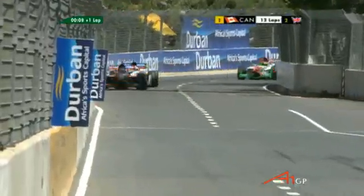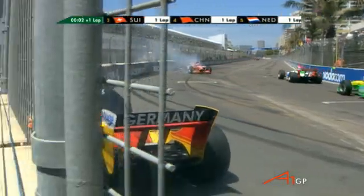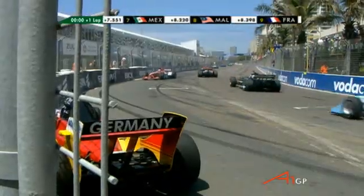Through the long left-hander they come then, and still Bleekemolen keeps Ammermuller behind, having a little look up the inside. Oh, they hit each other! Both out! Both out! And that puts more cars up in the top 10. Did I talk about red mist from Germany? You saw it on screen live. Ammermuller has done it again.